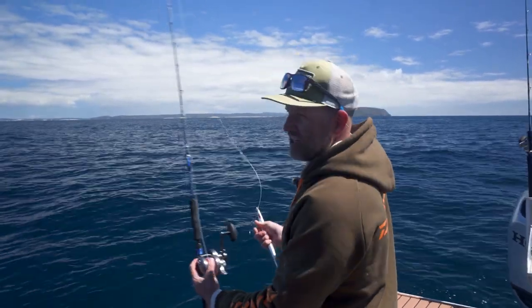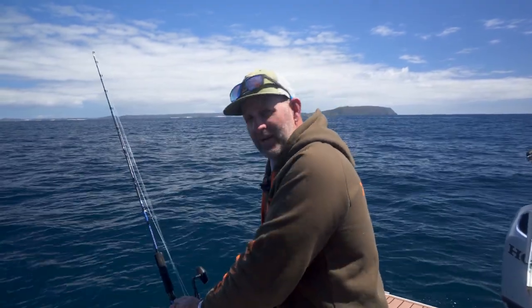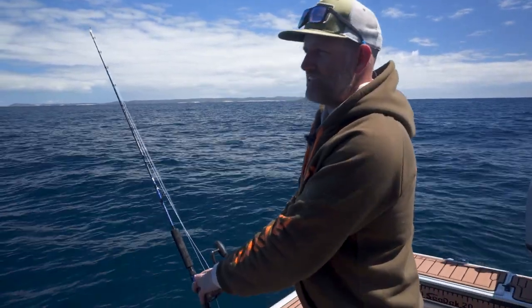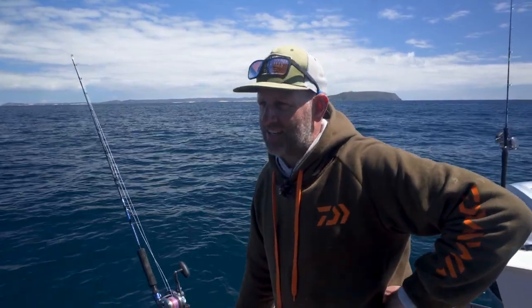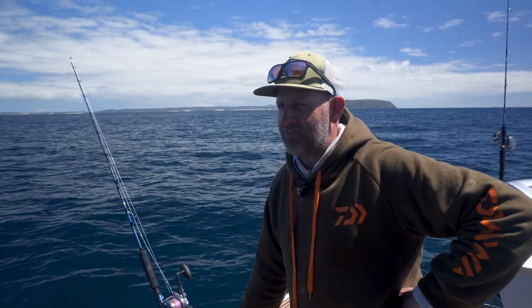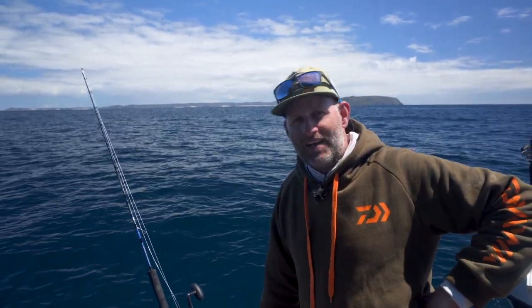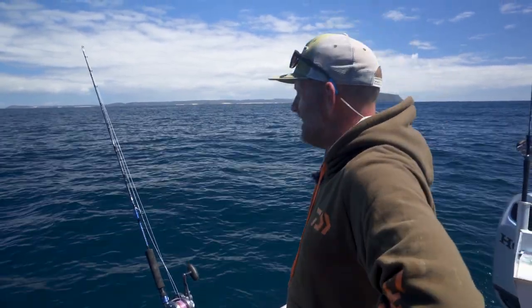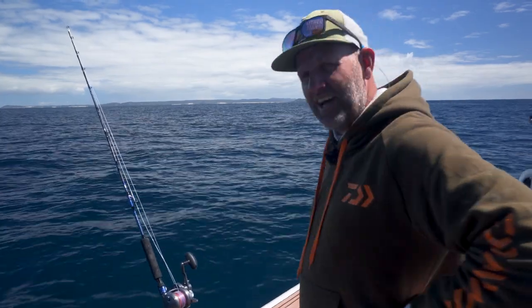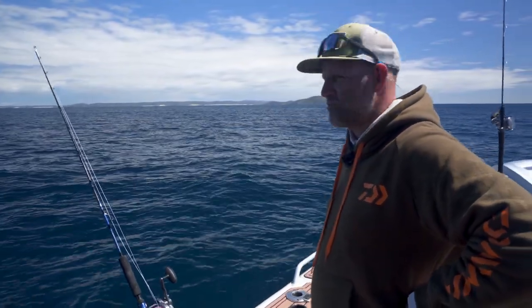But the other thing we wanted to achieve was to go in a little closer and put some Bait Junkies to the test. We're pretty excited about these new Bait Junkie soft lures. We've been lucky enough to be testing them for the last month or so, and they've been really, really effective. So if you want to catch big snapper, there's not many places that are better than that place right there. So we'll get in there, see if we can get some big snappers, and finish off a bloody good day in a very special part of the country.